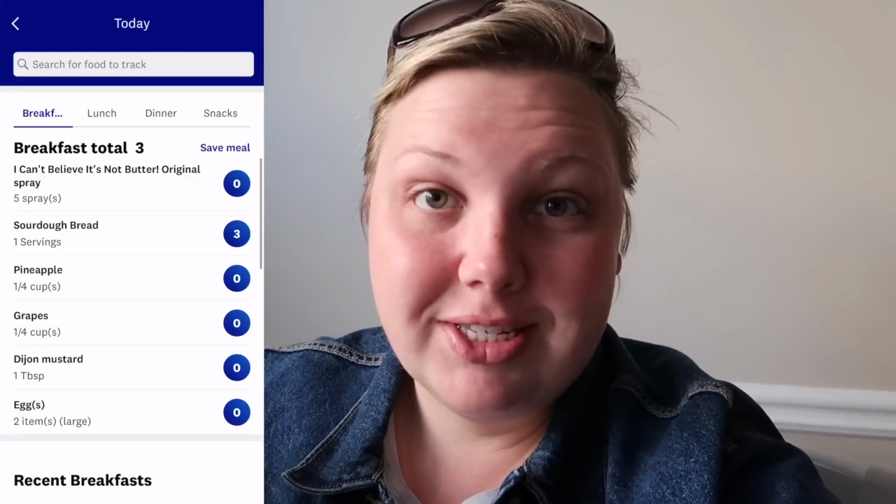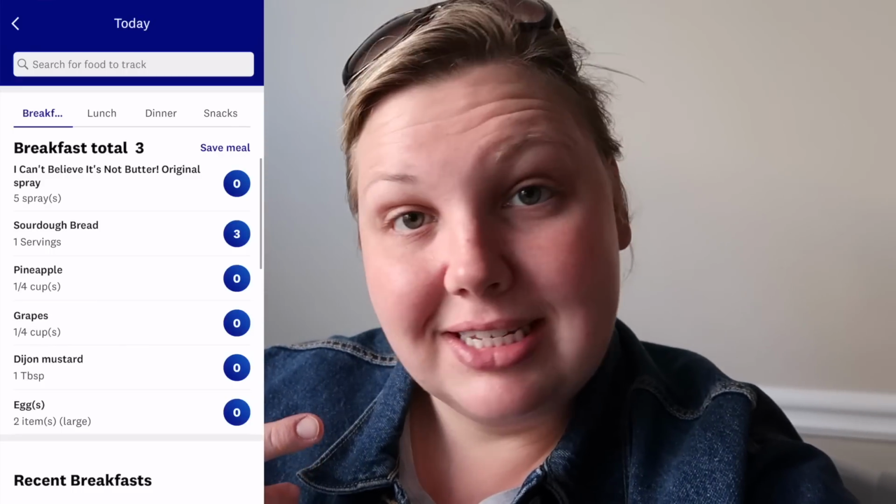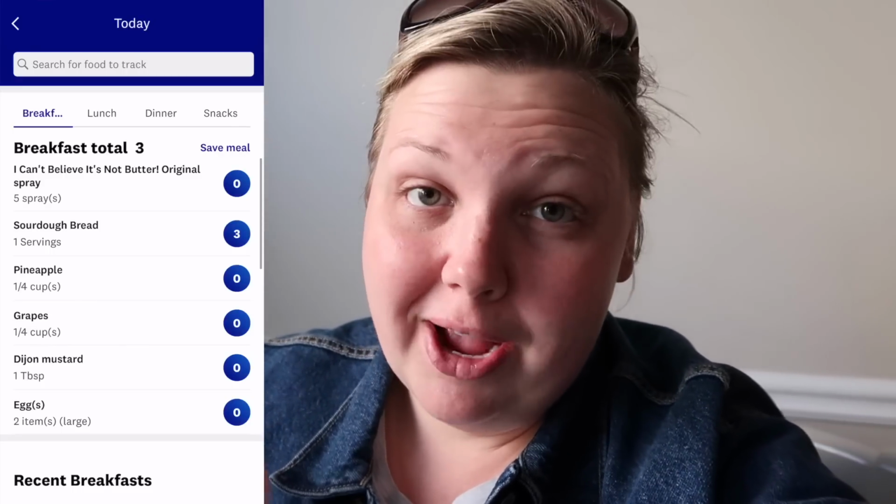Eggs are 0, fruit is 0, my Dijon mustard for my eggs to dip in is 0, and I Can't Believe It's Not Butter spray on top of my bread is 0. So a simple breakfast, something really quick to put together. It's still fairly low point. You could swap out the sourdough for any kind of bread that you want to use. And I'm still getting a protein, a fat, and a carb to get my day started.